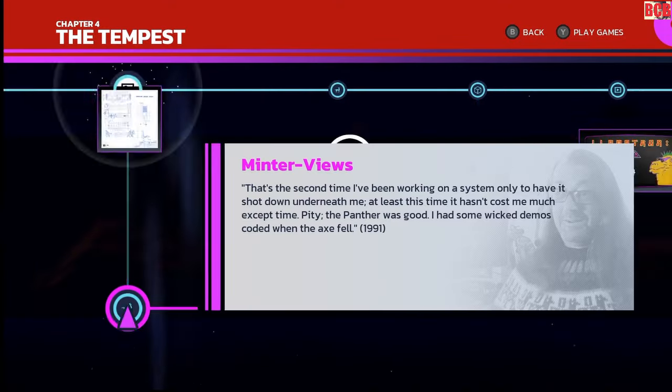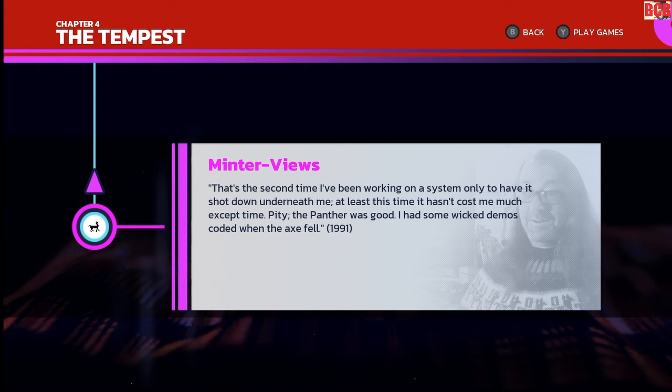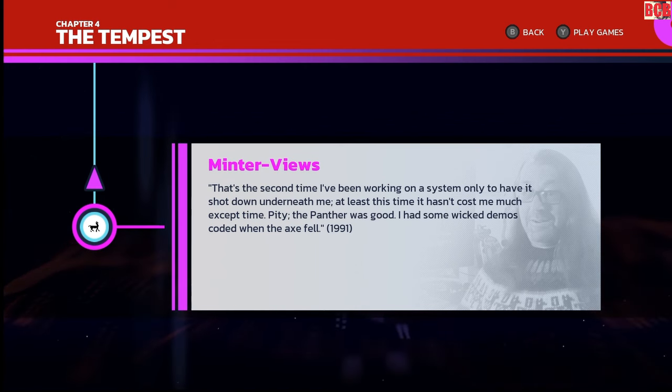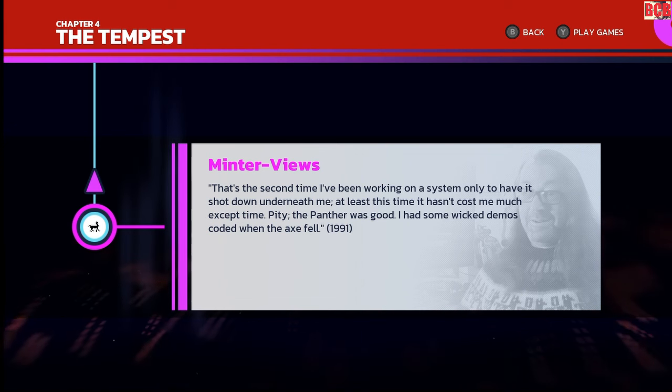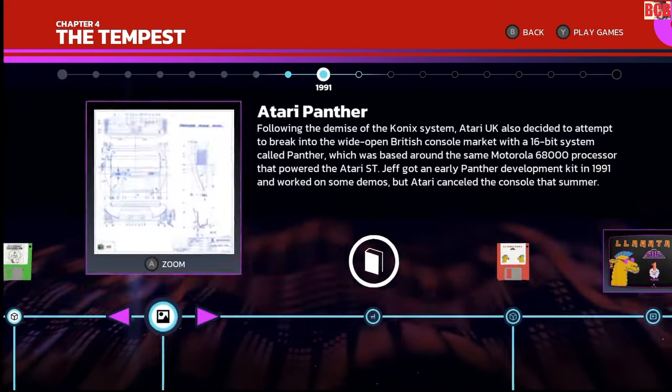So Jeff got an early dev kit. Says, that's the second time I've been working on a system only to have it shot down underneath me. At least this time it hasn't cost me much except time. Pity, the Panther was very good. I had some wicked demos coded when the axe fell.